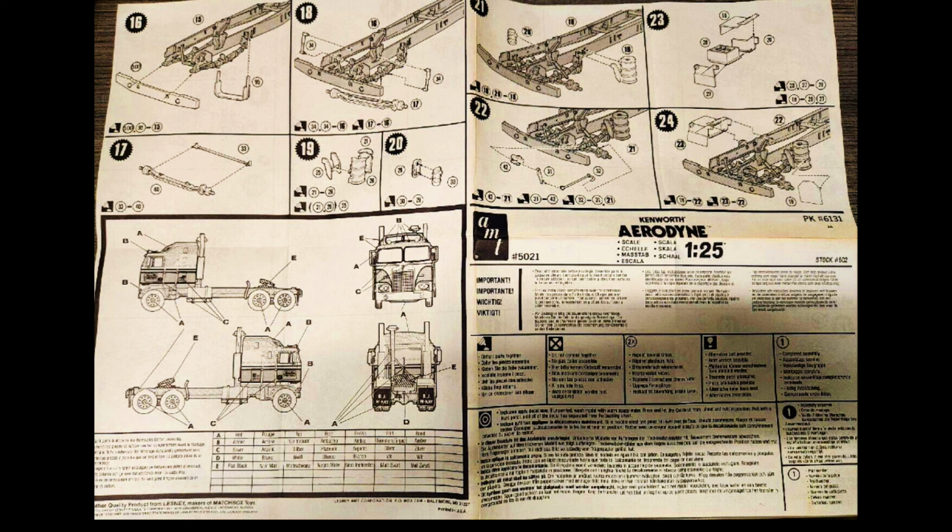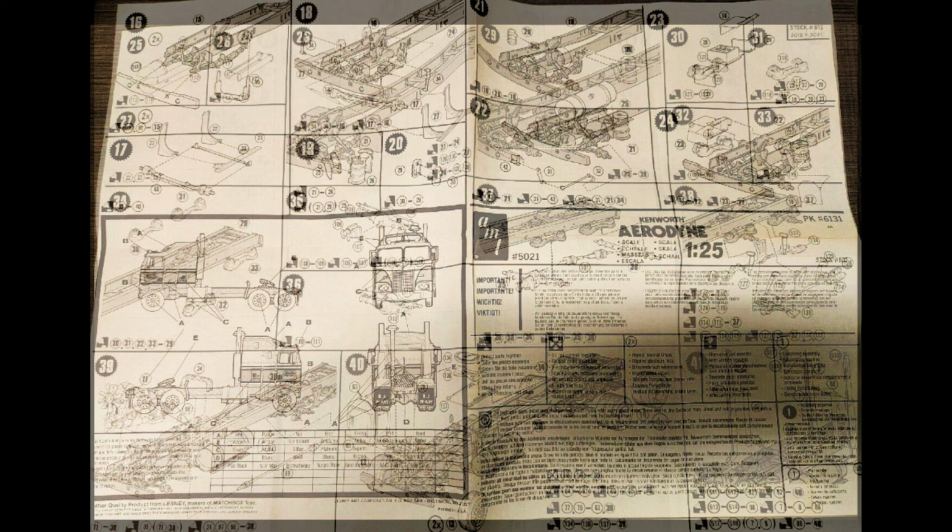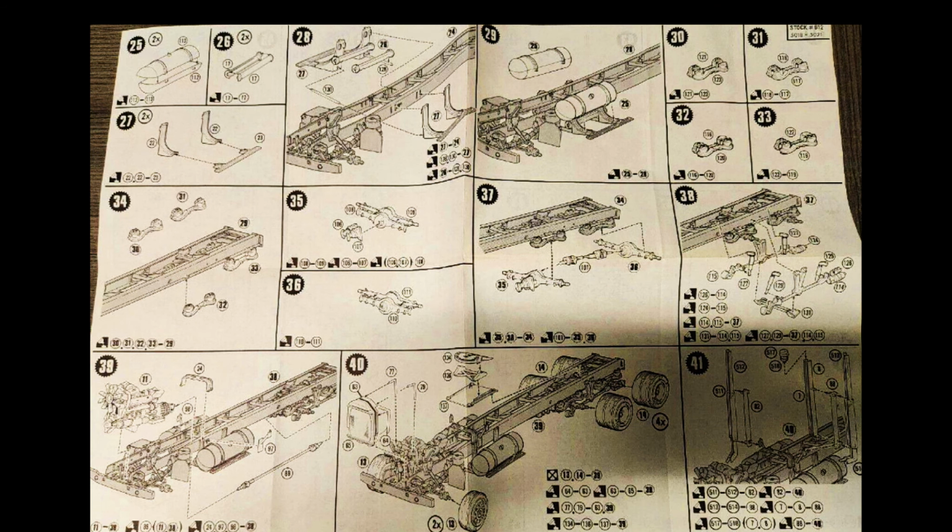23, you can see the battery box. And 24, there are more pieces that are going to go on. The sides, it looks like, more pieces on the bottom. Again, the way it's laid out is weird because you can see it's got the painting guide on the instruction sheet, but it ends at 24. So we go over to 25, and you can see, I think that's one of the fuel tanks.